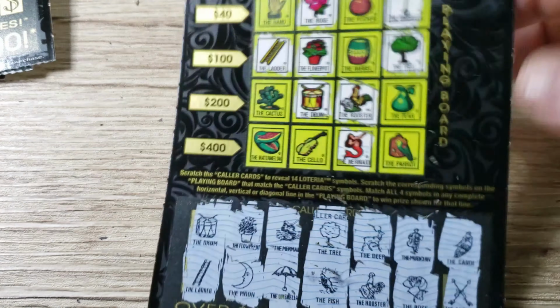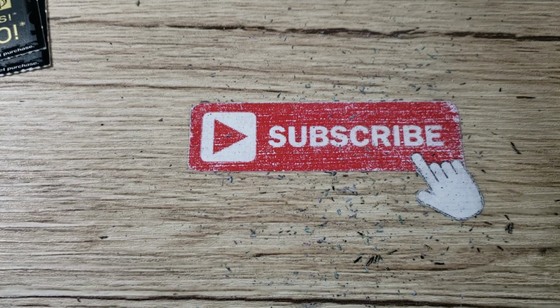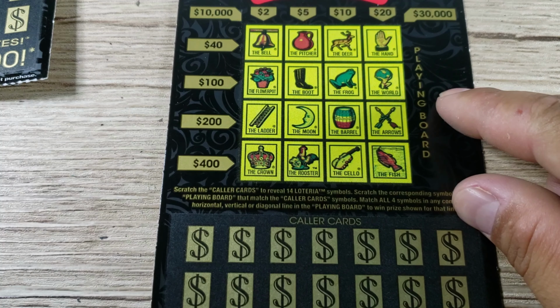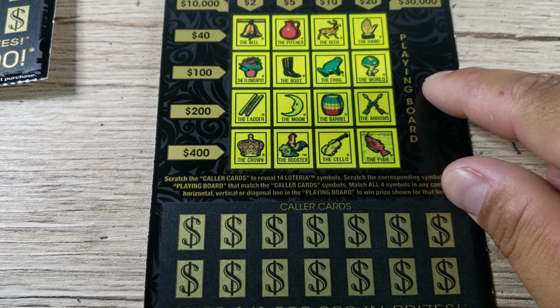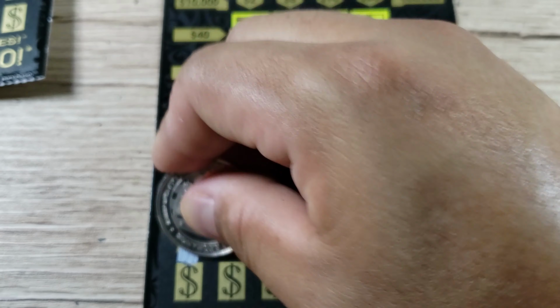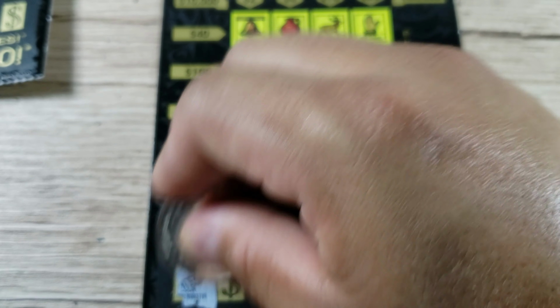Again, I'm going to be scanning all my tickets just in case you guys are screaming at the screen that I missed a symbol and won the jackpot. Don't worry, I'll find out in a couple minutes after the video. I do scan all my tickets. All right, we got the fish and the rooster.